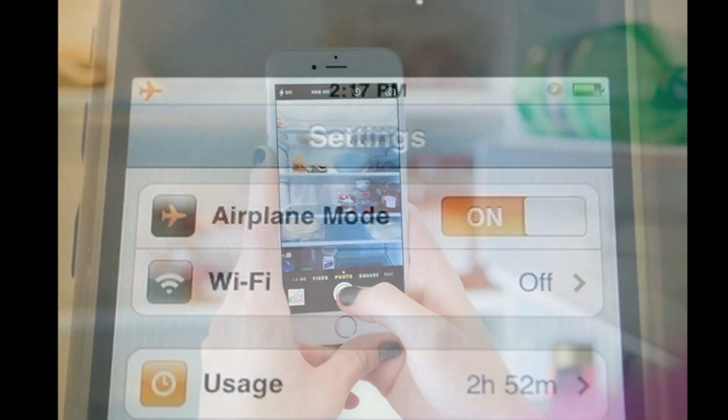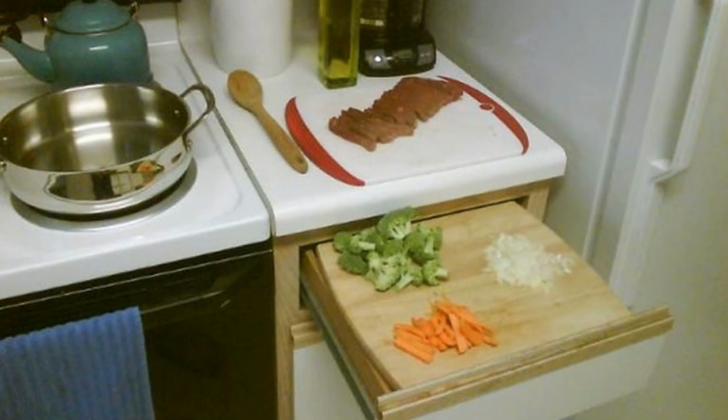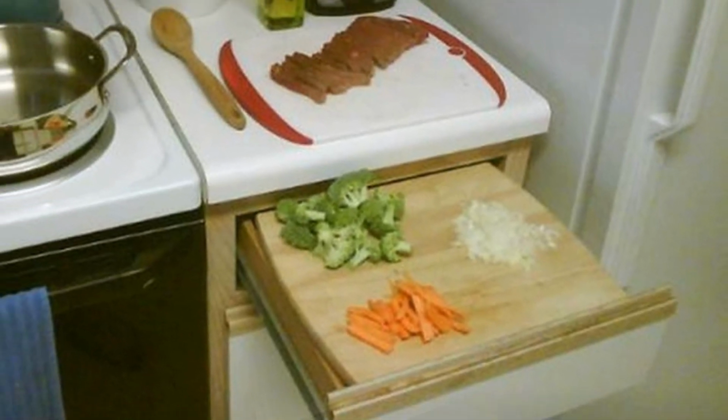Try it out. Before you go to the grocery store, take a picture of your pantry or refrigerator, and this will help you to know what items you're running low on. If you're short on counter space, go to your local hardware store and get a piece of wood that is slightly wider than your drawer, and you have an instant cutting board.